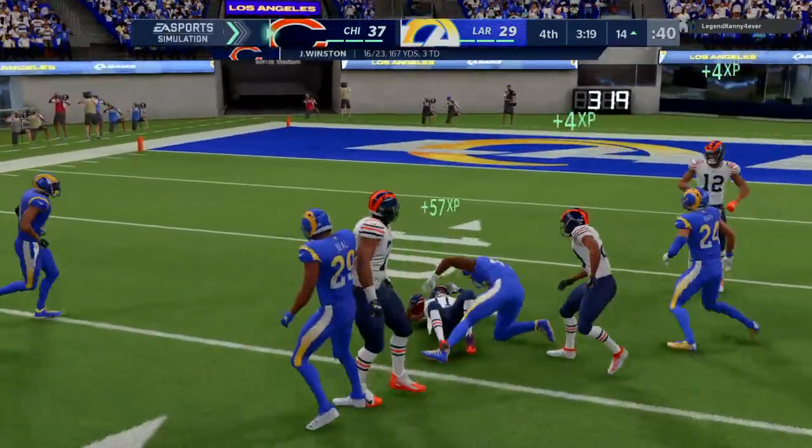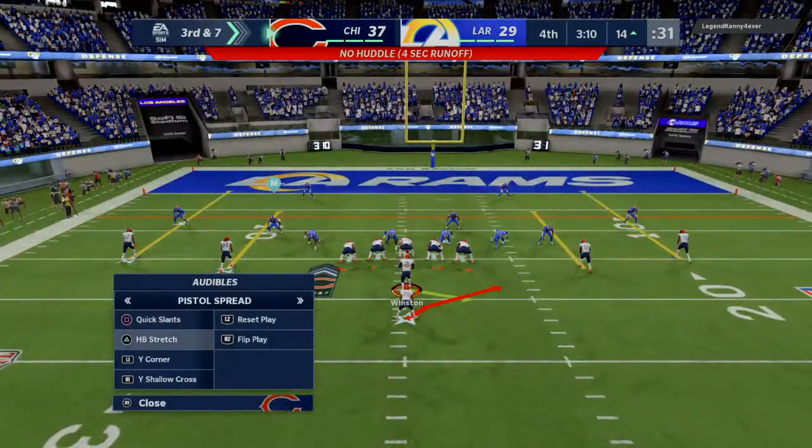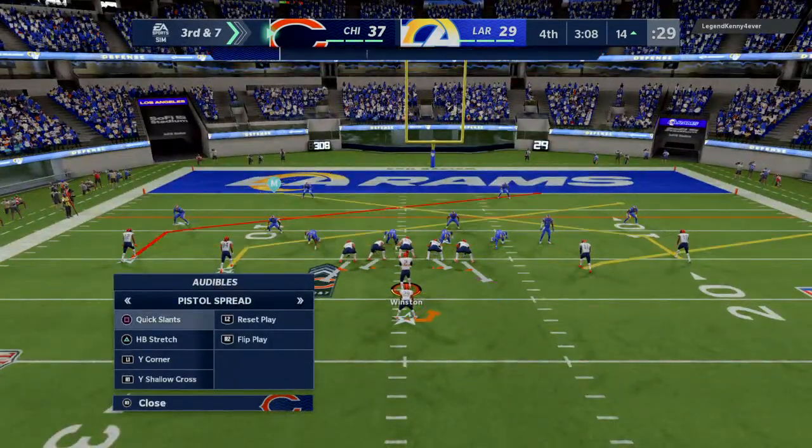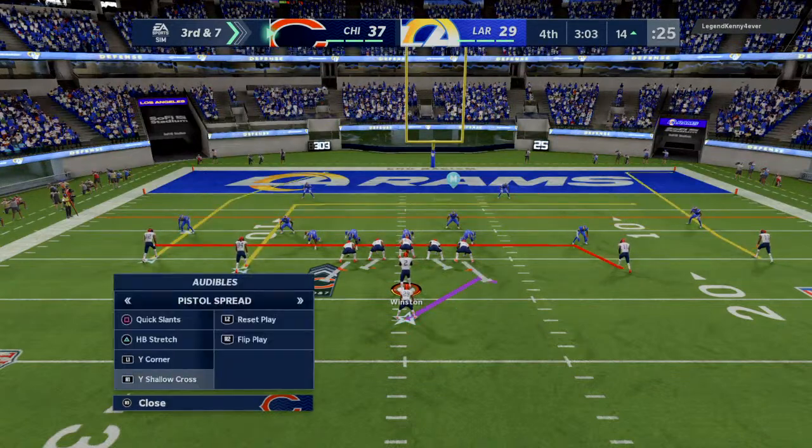And he was able to shed 1 tackle, but could not get away from there. He'll get only 3 there, so it leaves him with a 3rd and 7 ahead. 3-yard gain on the play. Brings up 3rd down.